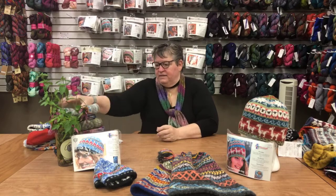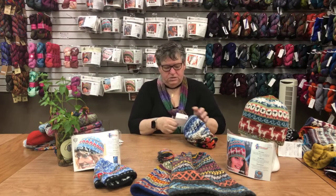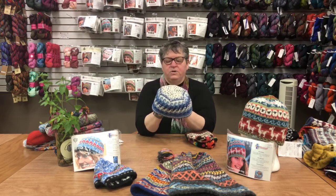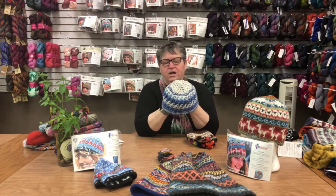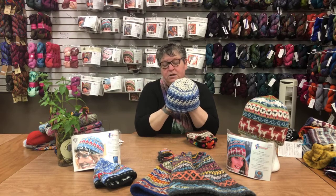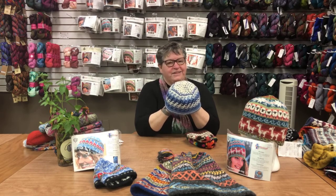And last but not least are some other stranded knitting hats. This is Breaking Waves. And once a year I go to a place in Door County, Wisconsin to teach. It's called The Clearing. If you're ever bored and you want to look up a beautiful place, look it up on YouTube, look it up on Facebook or their website, theclearing.org. And The Clearing is one of the most beautiful places on earth.